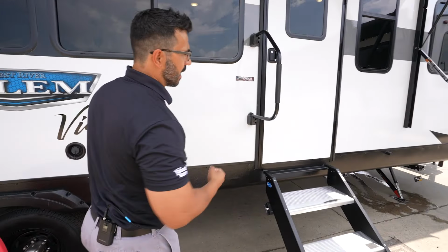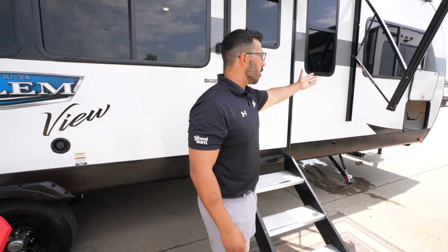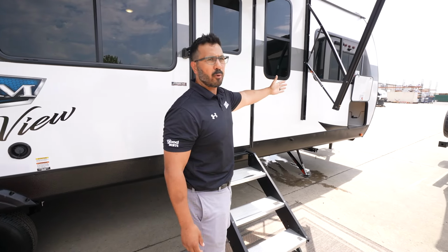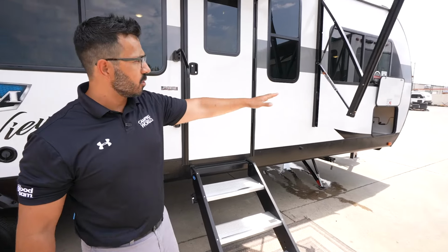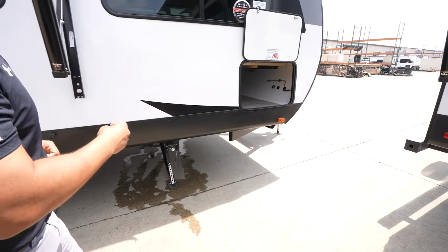Of course, you have your solid step entry with your big grab bar, as you would expect. As I mentioned, that big power awning is adjustable there, LED light strip too. Up front is a power tongue jack as well. You'll also notice your big pass-through storage here. So you get a nice big pass-through storage door.